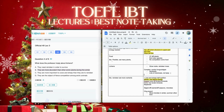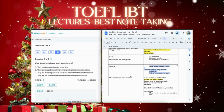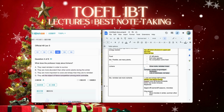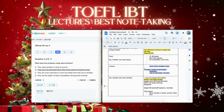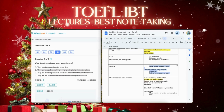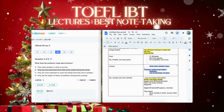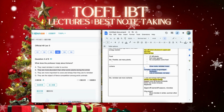Now, looking in this column right here, I was unable to look at B and say, oh yeah, that's the answer. However, after eliminating C and coming down here, "they are the object of fierce competition." Obviously, that's the stupidest thing I've ever heard in my life. So it comes right back up here. And because I wrote down winter, it's important because of energy. Well, there are no other Arctic plants available in the winter. That's why it is very important in the winter, because moss is widely available all year around. That's what the professor is implying. That's why I selected B.